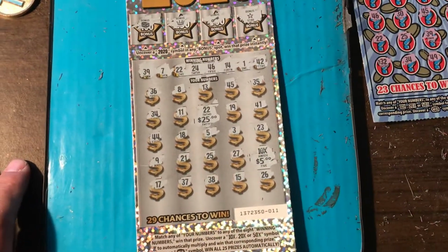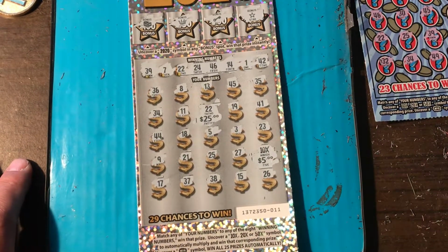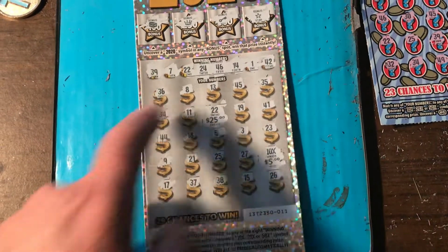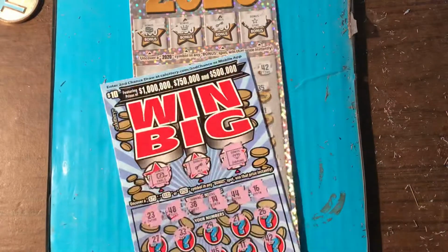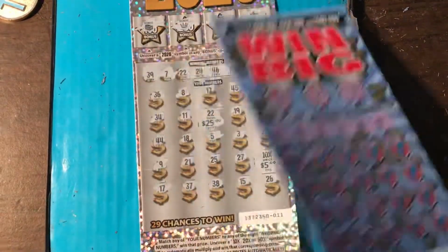Okay. 2 matches, a 10X and a mix. 50 and 25, 75. So we scratched $40 and we got $75 back.